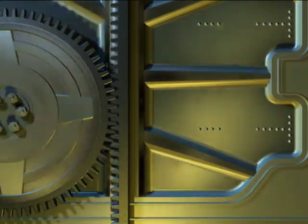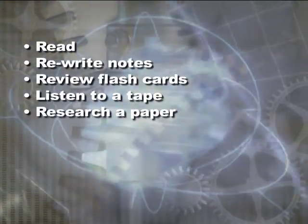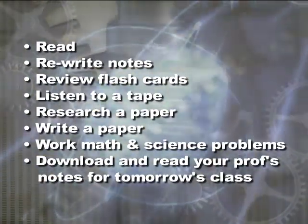So does revving up your brain by making it switch gears. You have all kinds of study gears that engage the brain in different ways. Among other activities, you can read, rewrite your notes, review flashcards, listen to a tape, research a paper, write a paper, work math and science problems, download and read your prof's notes for tomorrow's class.